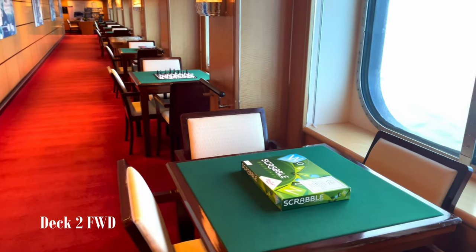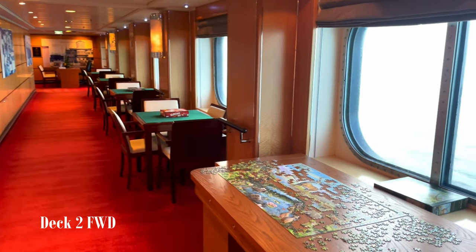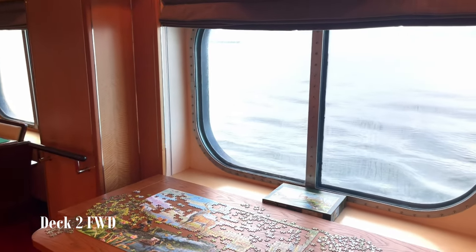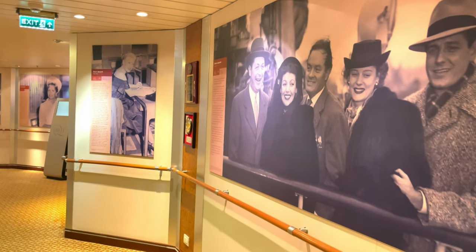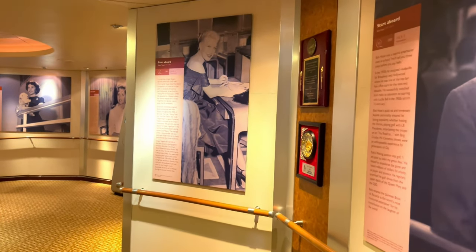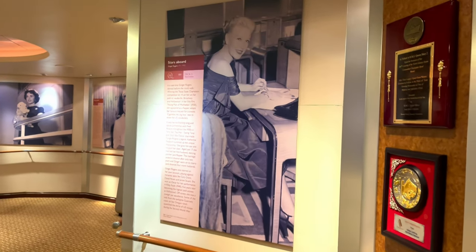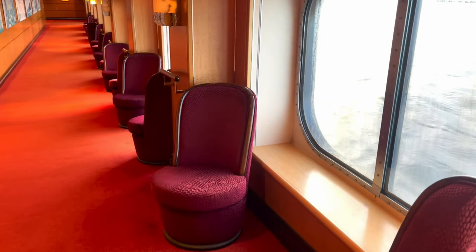The walkways down either side of the ship on decks 2 and 3. Take a look at the sea as you head by. Have a game of Scrabble or a jigsaw puzzle. We're now towards the front of the ship. This area, get yourself a tea or coffee.